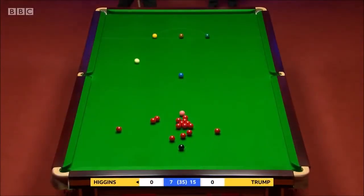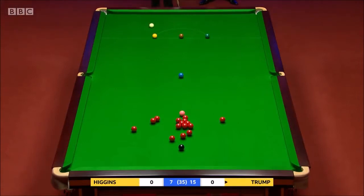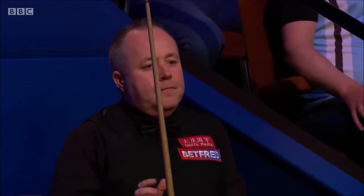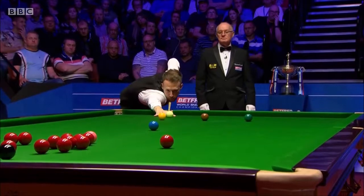Yes, as John Higgins breaks off on the 23rd frame with a pot success of 91%. He must be wondering how he's getting slaughtered here. It is just the standard of his opponent, so high. But obviously, given the chance amongst the balls, he won't shy away from them.